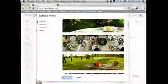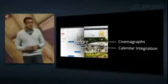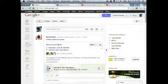Google Plus Events. Cinematographic themes, beautifully animated themes. Lights flicker, you can see the barbecue, that's one of my favorites. Deep integration with Google Calendar. Lindsay can check her schedule right from the post with calendar integration. Matt's photo is in the corner, and if she clicks on that, she gets that beautiful cinematograph integrated.